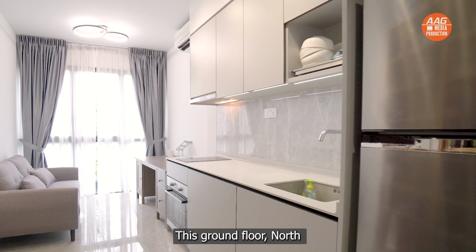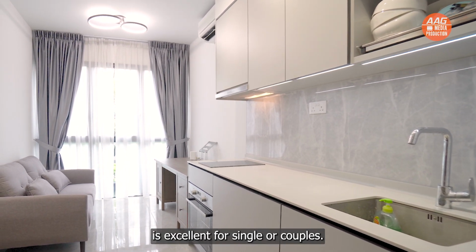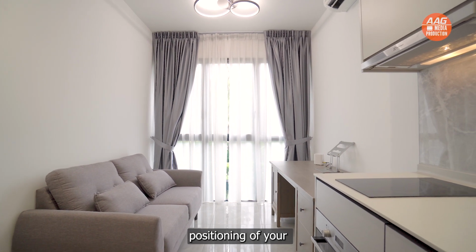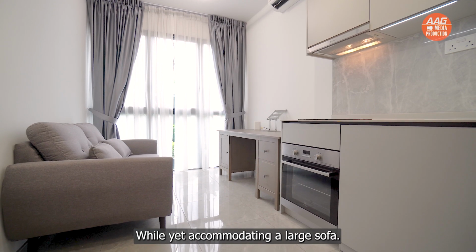This ground floor north-south facing apartment at the Garden Residence is excellent for singles or couples. The squarish layout enables easy positioning of your living and dining sets, while yet accommodating a large sofa.